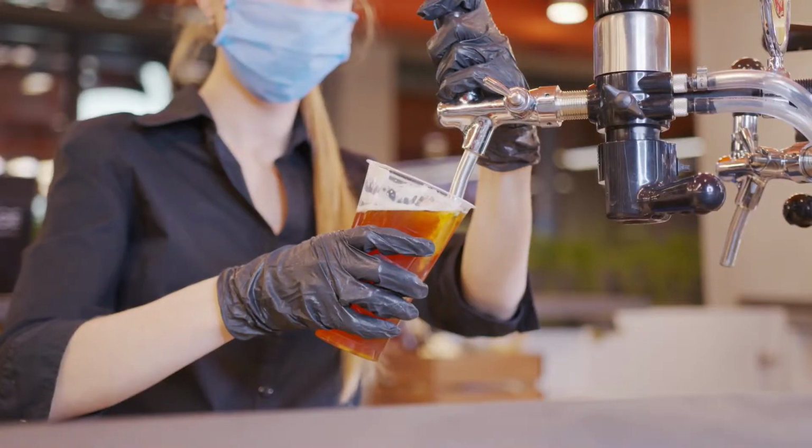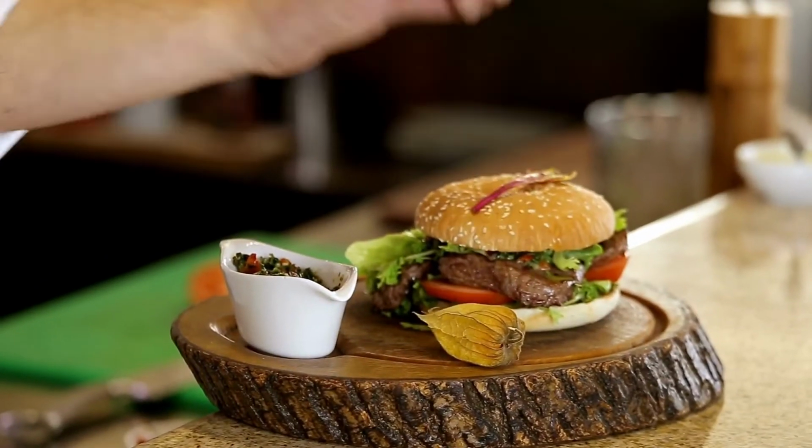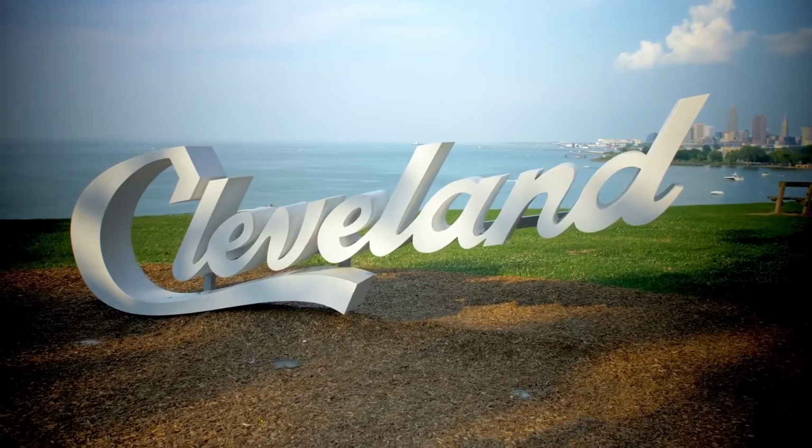And along with that fast access to Cleveland, you are going to be able to go check out all the local bars, shopping, restaurants, and just enjoy all of the Cleveland culture that we have to offer.